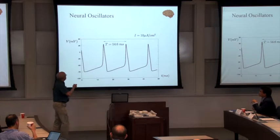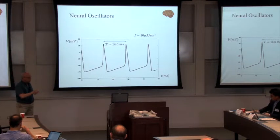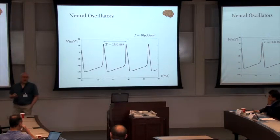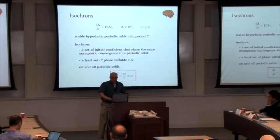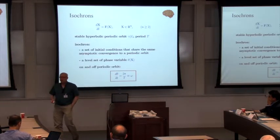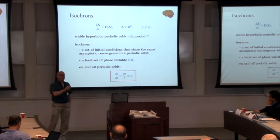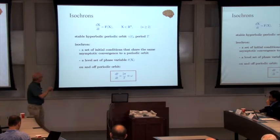Okay, and I'll be looking at models which involve neural oscillators. So this is actually the Hodgkin-Huxley equations for a particular value of the baseline current. We get periodic action potentials here. And I won't show you the equations. Steve showed those earlier. What I want to do, though, is discuss a reduction procedure where we start with the original, fairly nasty Hodgkin-Huxley type equations up here and reduce the system, the so-called phase reduction, so we get a very simple equation for the dynamics. So here's just a quick introduction. The phase reduction is based on something called isochrons.